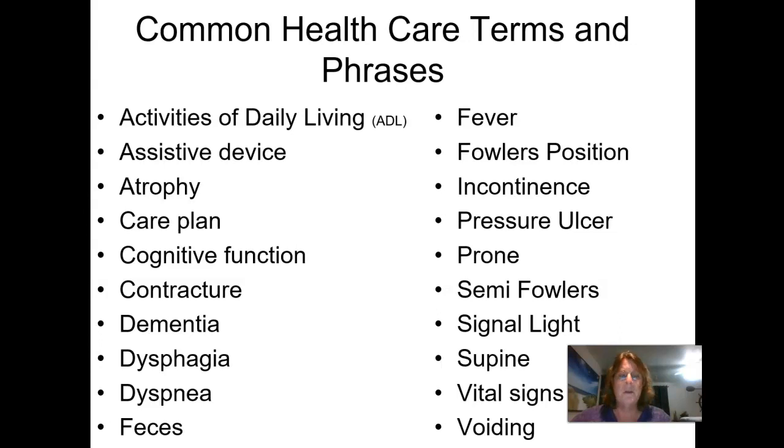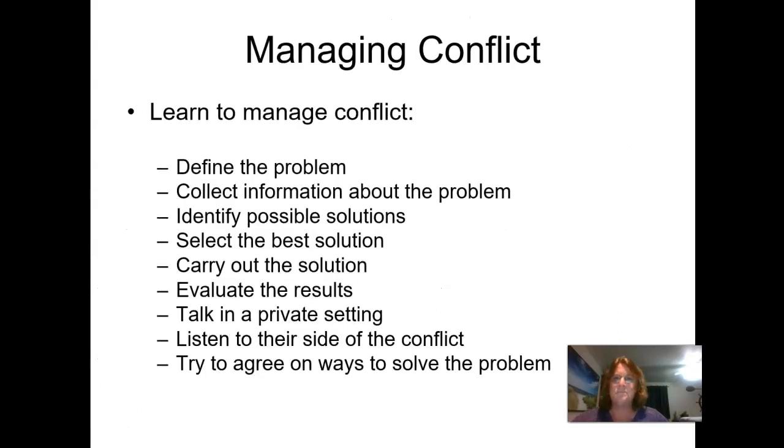Pressure ulcers. The prone position is laying on the stomach. Semi-Fowler's is where the head is barely up. It's usually up around 30 degrees, maybe 30 to 45 degrees. Signal light is another term for a call light. Supine is lying on the back. Vital signs are temperature, pulse, respirations, blood pressure, and pain level. Voiding is urinating or going pee. So we'll be learning about all these terms as we go through the class, and a lot more, but these are really common phrases we're going to be hearing in healthcare.